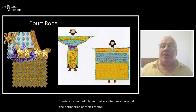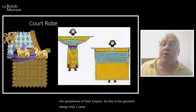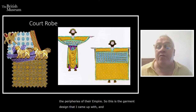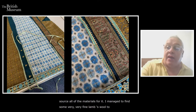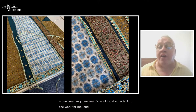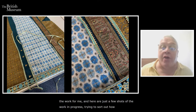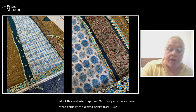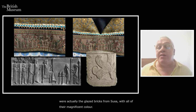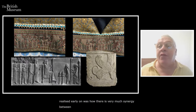So this is the garment design that I came up with. And of course, I had to source all of the materials for it. I managed to find some very, very fine lamb's wool to take the bulk of the work for me. And here are just a few shots of the work in progress, trying to sort out how really to put all of this material together. My principal sources here were actually the glazed bricks from Susa with all of their magnificent color. But one of the things I realized early on was how there is very much synergy between Persian art and Persian dress at the Achaemenid court.